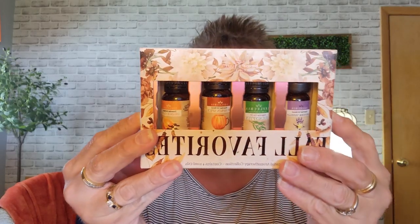So all that to say, I got some essential oils, fall favorites. So we have, don't make fun of me, lavender, vanilla, eucalyptus, I almost said pumpkin spice, and then orange clove. Now, eucalyptus, that's like a wakes you up kind of scent. So that should be pretty good. And that was only $2.99, so it was actually $1.50. Still in the package. Look at that. Nice.